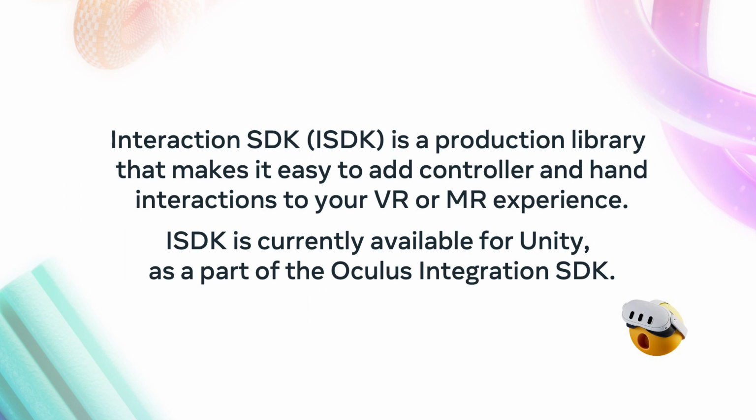Hello, my name is Jesse Keough, and I'm the Tech Lead Manager for the Interaction SDK team. Let's spend the next few minutes talking about the Interaction SDK and why it might be a great fit for your next project. If you're not familiar, Interaction SDK, or ISDK for short, is a production library that makes it easy to add controller and hand-based interactions to your MR or VR experience.